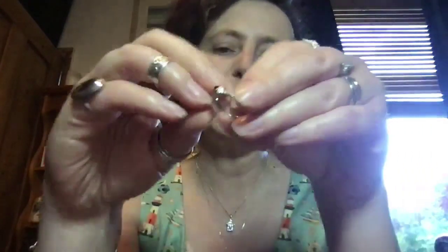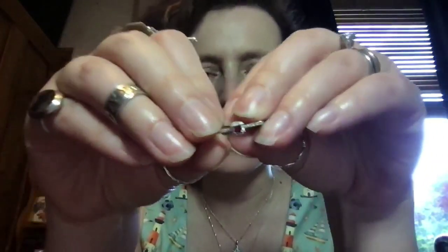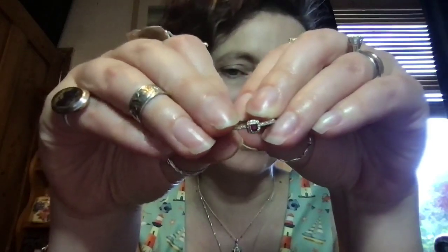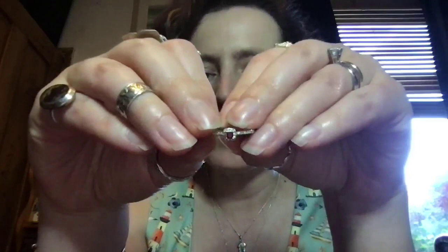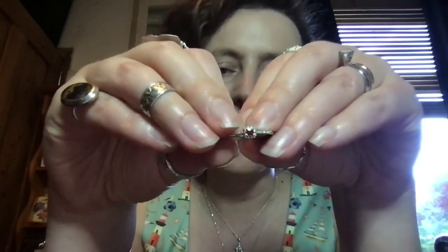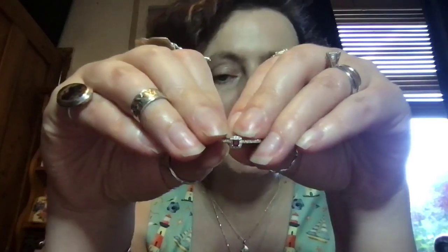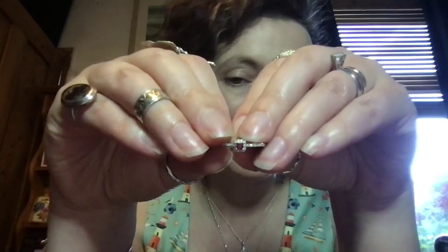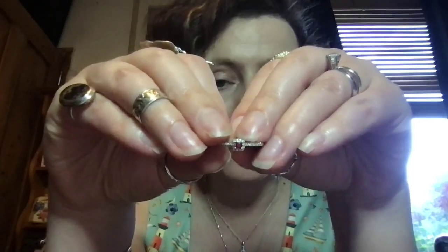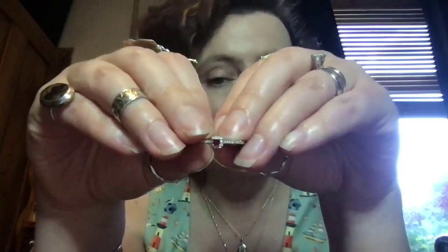Ruby's also the gemstone for your 40th wedding anniversary, so very, very special. Now ruby, if you've seen me show the rubies before, then you'll know that the only colour a ruby can be is red. They're from the same family as sapphires. So everything else, the pinks, all those kind of colours, are all sapphires, but if it's red, it's a ruby. You can't get a red sapphire because a red sapphire is a ruby.